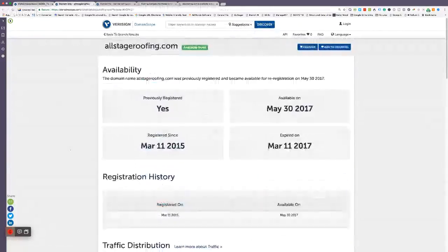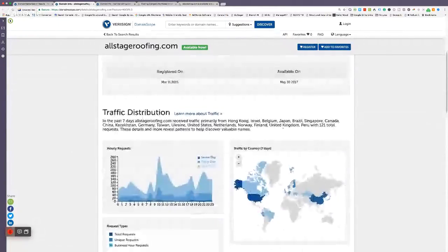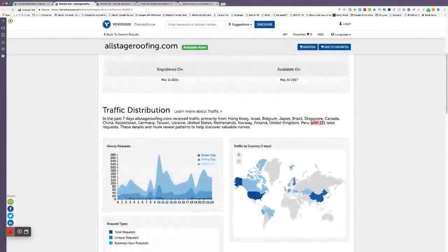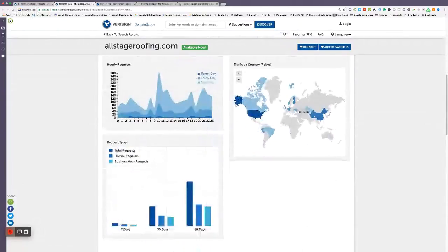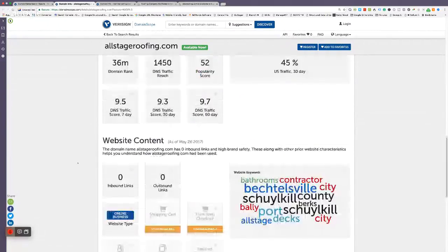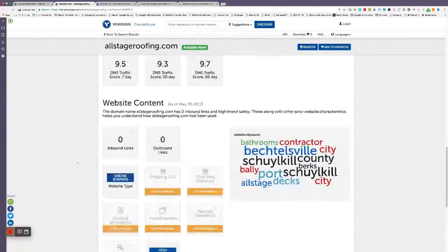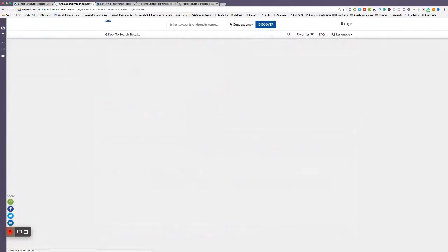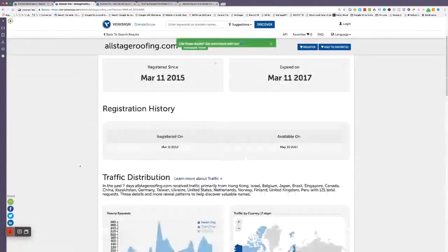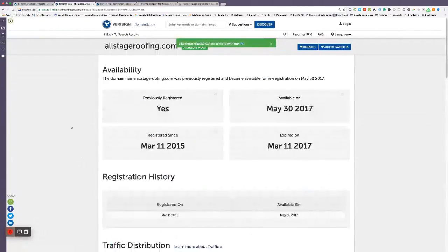All right, so it's available. It's been available since May. 7 days, 121 total requests. That means that the DNS has been requested. China, United States 43. So that's not horrible. Would I choose it? We don't know yet. Let's go to similar domains. All stage roofing, that's a nice one, so let's look at that one instead. DNS 121. Yeah, same thing. I'm not even worried about this one.